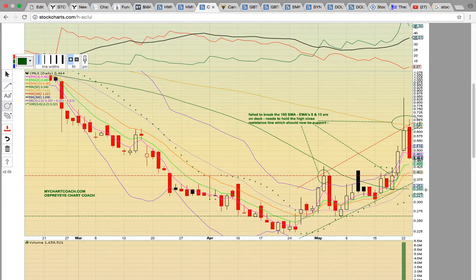moving average in the middle Bollinger Band, which is currently down here in the 34 to 35 zone. That is a huge support level. In order for CMLS to keep the uptrend going, that level does need to hold. Now this is a strong uptrend.